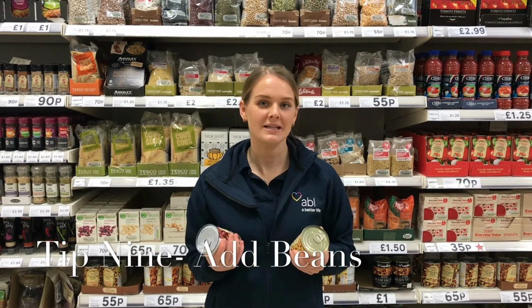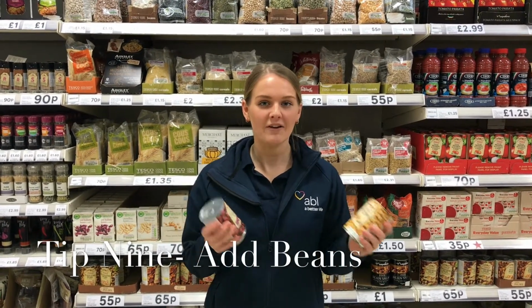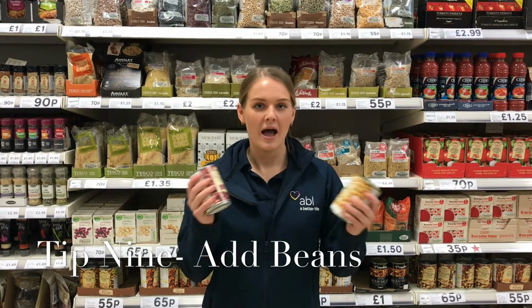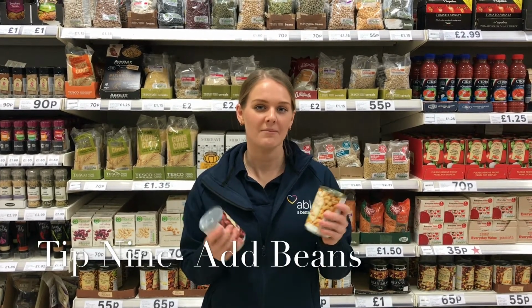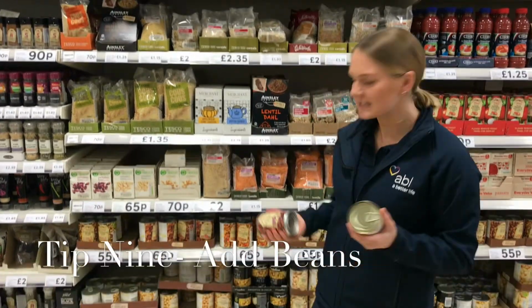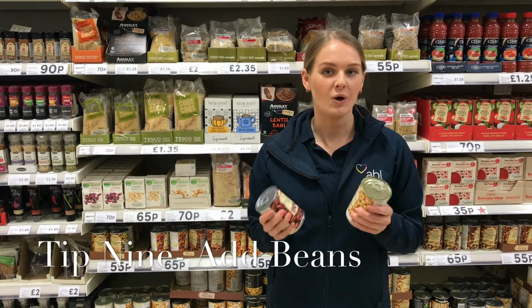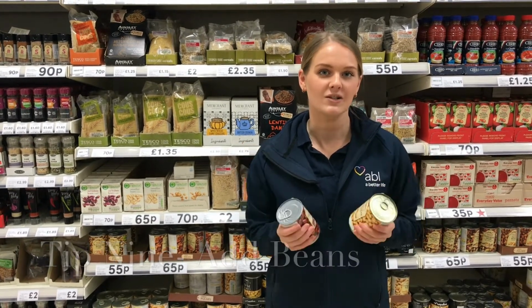So our next top tip is to bulk out the meals with chickpeas or kidney beans. This is a really good way of increasing your protein intake, and it's obviously a lot cheaper, so it means that we can reduce the cost of the meal as well. Chickpeas and red kidney beans are about 50p for a can, which means your meals will go a lot further by introducing these into them.